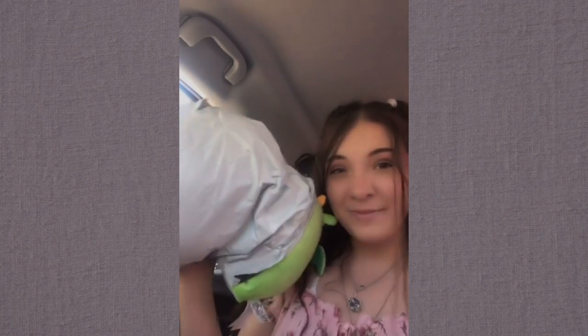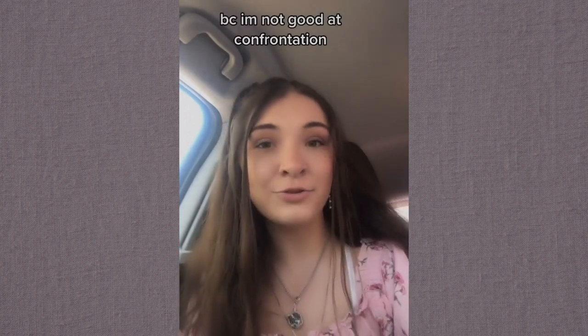I got some Squishmail, but this Squishmail sucks. So I don't know what to do, and I don't know how to talk to this person that I ordered these Squishmallows from, but let me show you how I received my Squishmallows.